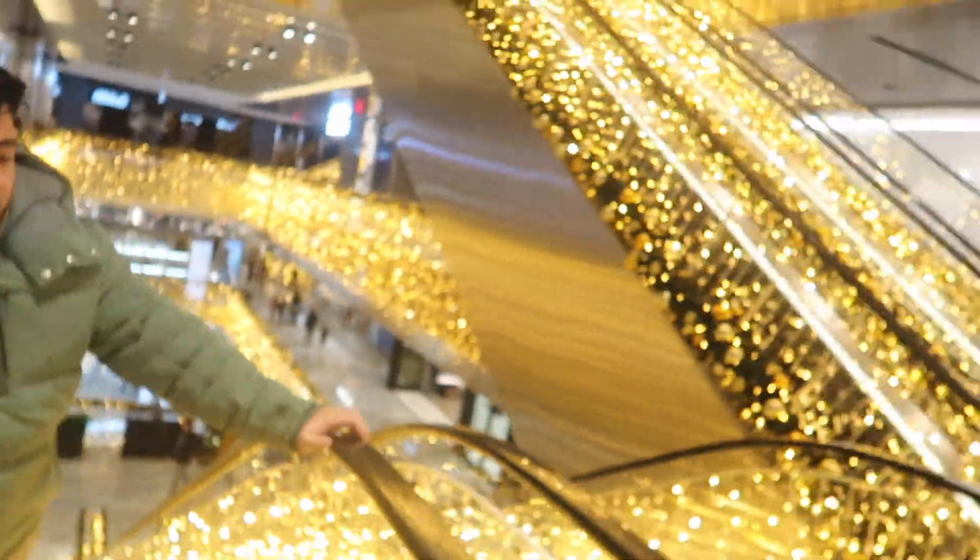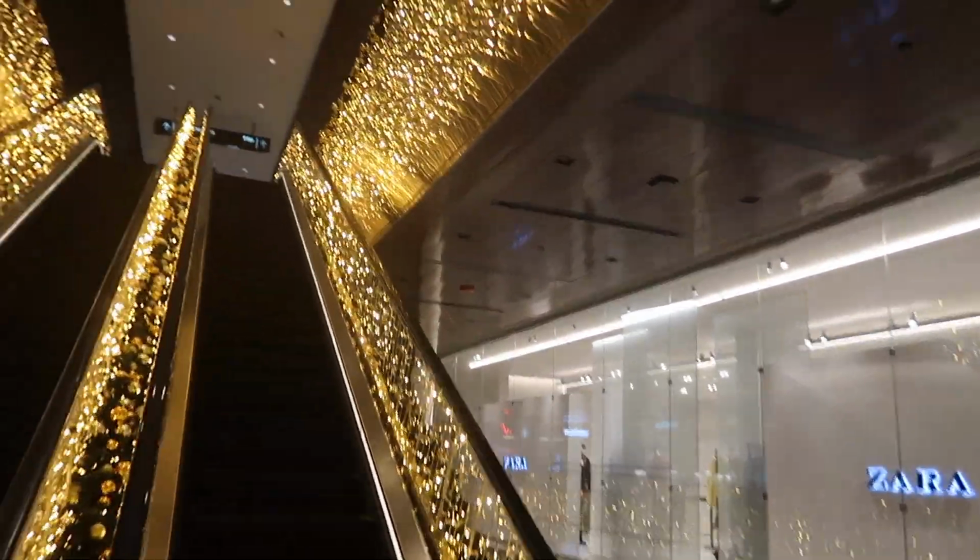It's on 30th Street and 10th Avenue. We're traveling up to floor 4, which is where the entrance of Edge is. Yeah, it's really Christmassy in here. Look at all the lights. So cute and cozy. Our last escalator until we reach our doom.